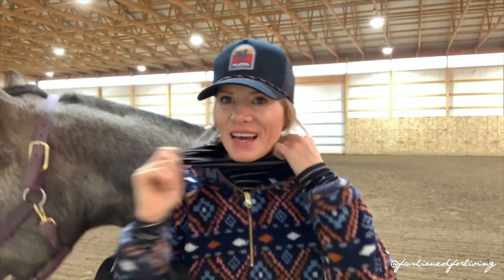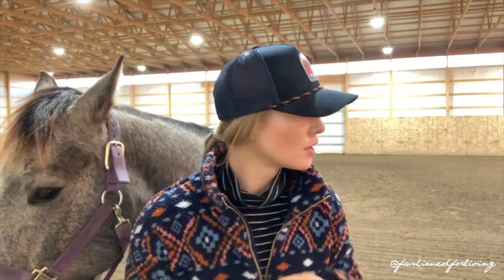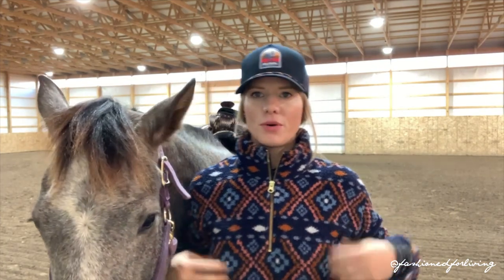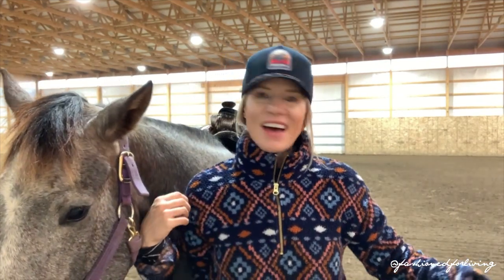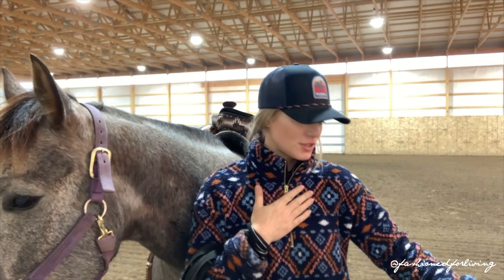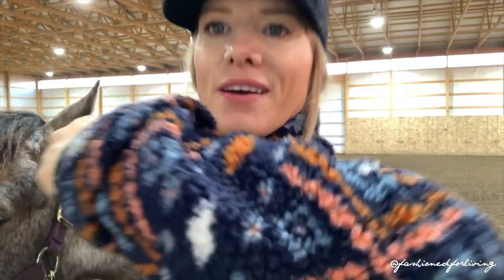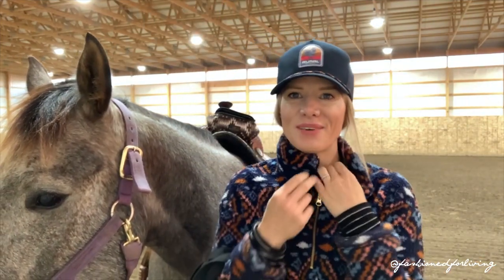So this is what I typically wear to ride in. This is an old turtleneck from Target. It's a fashion show. Of course, it's always a fashion show. This is a Sherpa from Old Navy. They have these again this year. This is last year's version. But I love these because they're snuggly and soft. The hair does stick to them a little bit, but I don't mind.